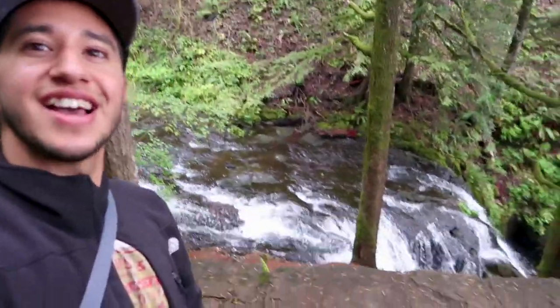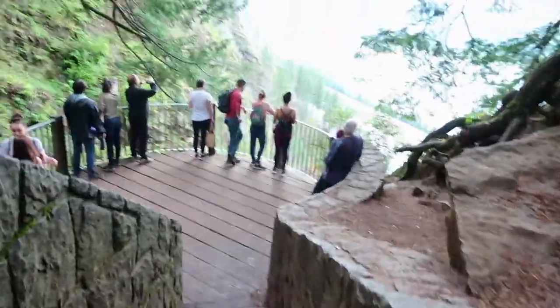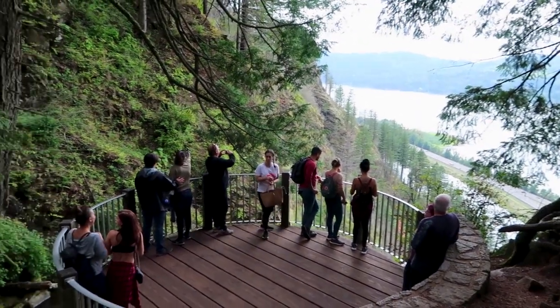Check this out, you guys. We made it. We still have to go downstairs, but check this out. This looks like some Mayan ruins or something. This looks pretty cool. As you can see, there's already some people here in the lookout section, taking pictures, chilling, admiring the view, and having fun.